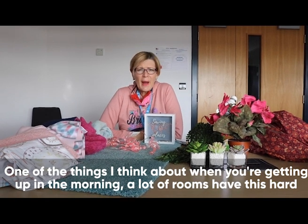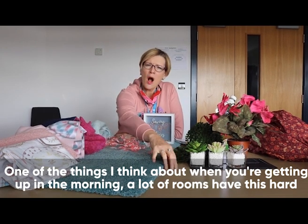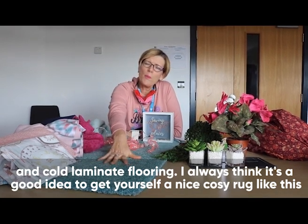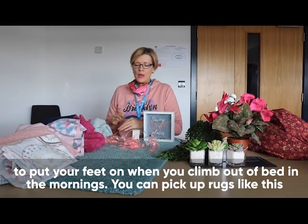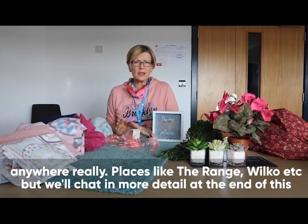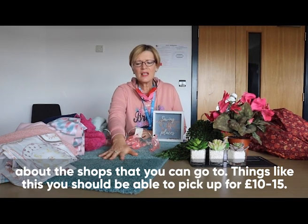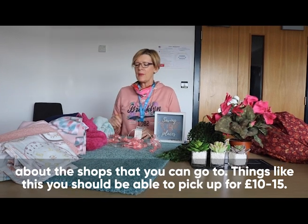One of the things I think about when you are getting up in the morning, with a lot of rooms, they seem to have really hard, cold laminate floors. And I always think it's a good idea to get yourself a nice cosy little rug like this to put your feet on when you climb out of bed in the morning. You can pick up rugs like this anywhere really, places like the Range, Wilko's, wherever. We'll chat in more detail at the end of this about these shops that you can go to. But things like this you should be able to pick up for about 10 to 15 quid.